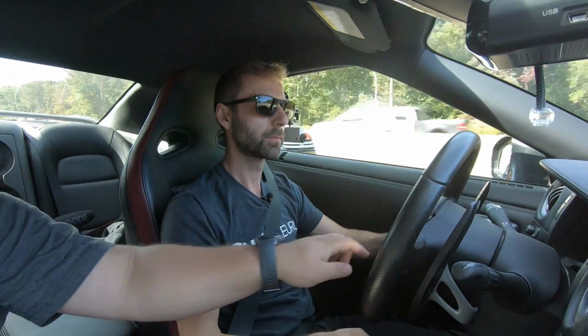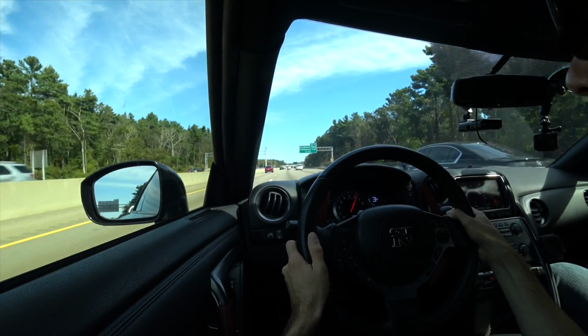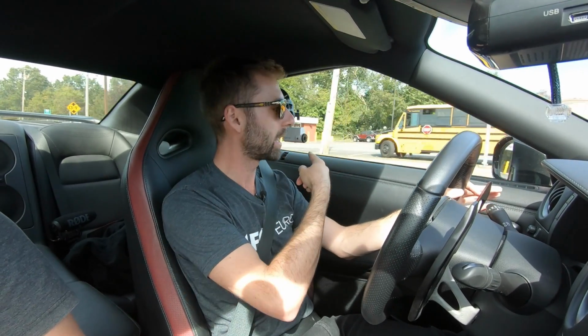So the car has a rolling launch control. Cruise on, hit this down once, mat it, and then hit cancel. So hold it down and mat it? Tap it down once. Like that? And, that's fun. See, I can come out of that and just get in it, and there's no drama whatsoever. The car's just like, hey, oh, that was a 928.